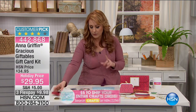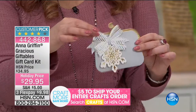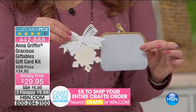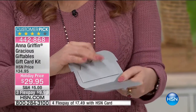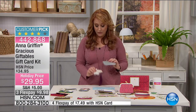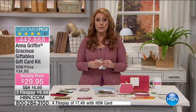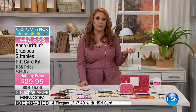And I can't wait to show you this purse. Look at this little purse. How cute is that? When you get it, you just slide it off here. And when you open it up, here's your little gift card that goes right in there. How cute is that? I think that's really cute, and you've never seen anything like it. And what you're doing is personalizing what is, let's face it, otherwise kind of an impersonal gift.